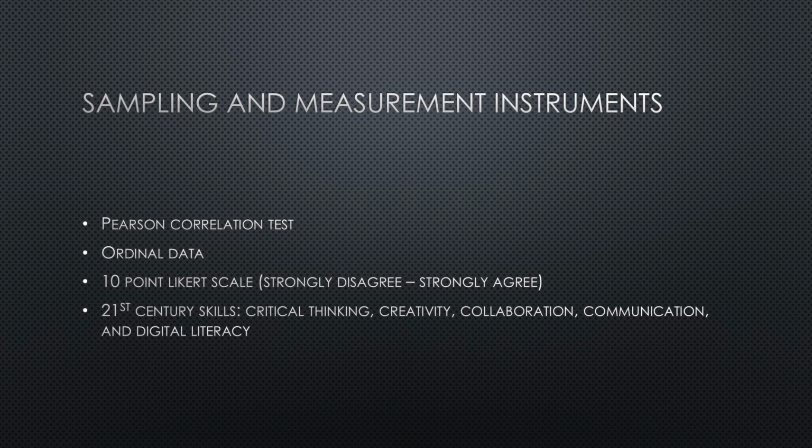The relationship between one-to-one learning and 21st century skills can be studied with the Pearson correlation test. The type of data used for this test is ordinal. The survey will be given on a 10-point Likert scale from strongly disagree to strongly agree, based on the rankings of each of the 21st century skills in separate categories: critical thinking, creativity, collaboration, communication, and digital literacy.